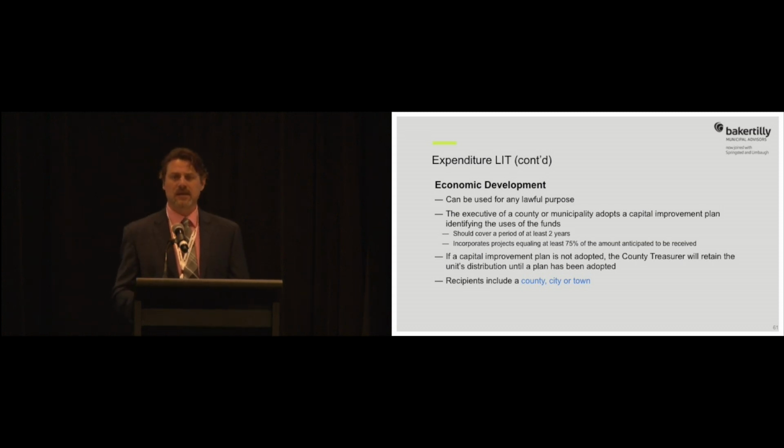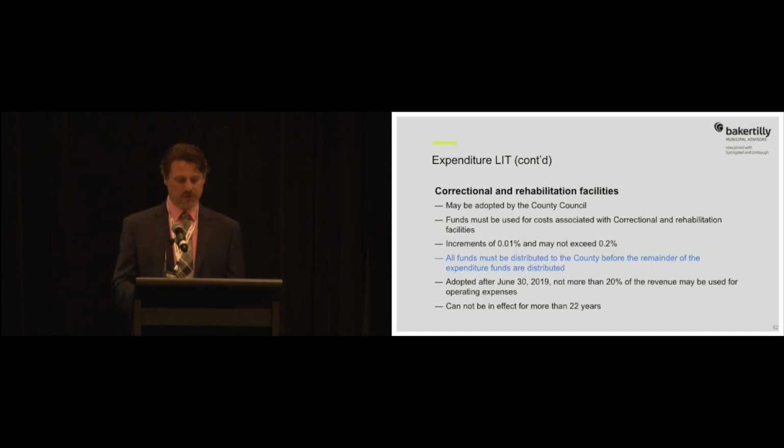The new tax that came into law a couple of years ago was the Correctional and Rehabilitation Facilities tax. Again, it can be adopted by the county council. It can only be used for costs associated with correctional and rehabilitation facilities. The reason this income tax came into law is because, as many of you know, jails are a hot topic right now for many counties. There are discussions of either having recently built one, discussions of building one, or being in the process of building one.